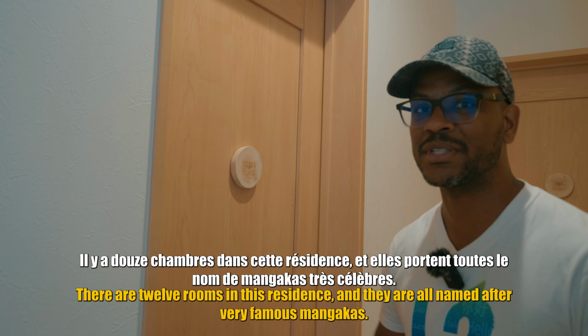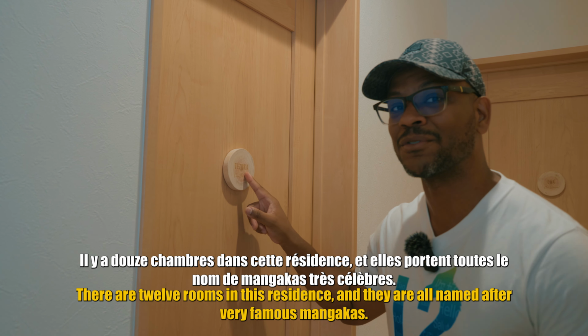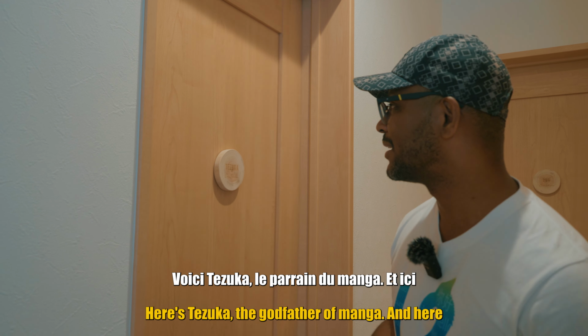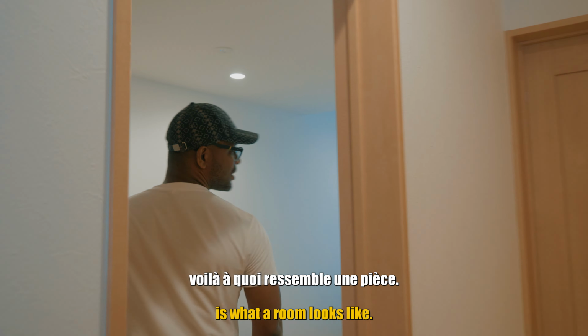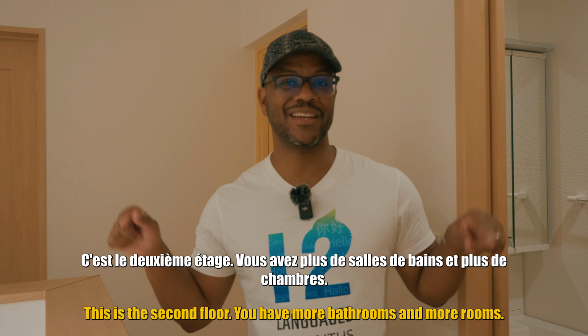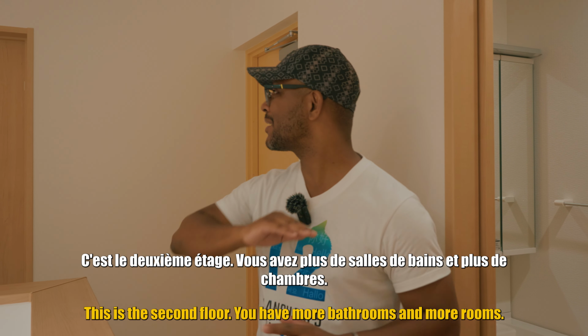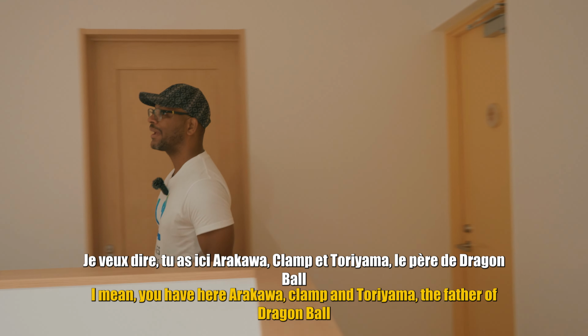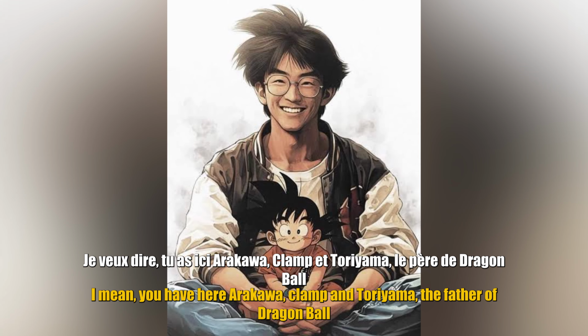There are 12 rooms in this residence and they are all named after very famous mangakas. Here's Tezuka, the godfather of manga. And here is what a room looks like. This is the second floor. You have more bathrooms and more rooms. I mean, you have here Arakawa, Clamp and Toriyama, the father of Dragon Ball.